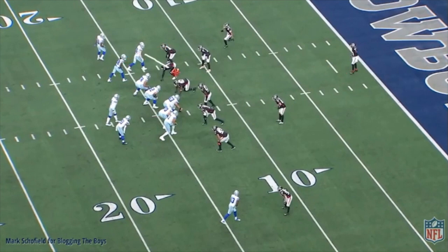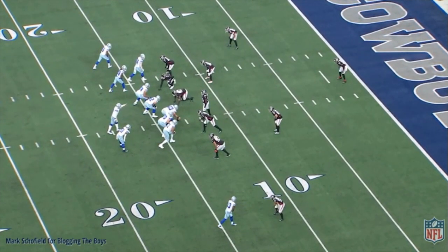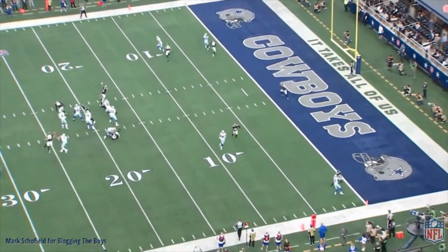Route concepts, you get a shallow. Get this out route to the flat here. It sets up like a 2-man smash look. Flat 7 smash. This is the outbreaking route, the corner route that he's going to end up throwing. And it's a good read and a good decision because you're working against a defender playing with inside leverage here. This defender is going to try to cover that route from Lamb. It's a tough ask. Good route.